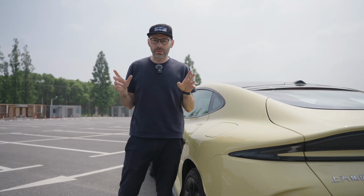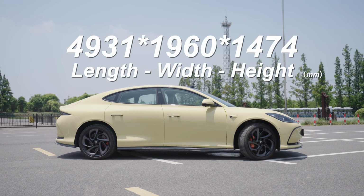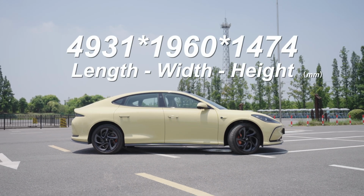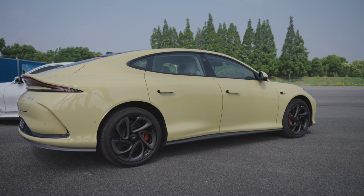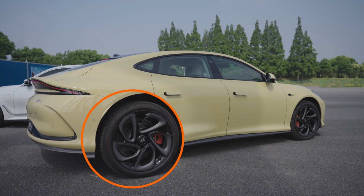But I want to just talk about the specs of this car in terms of the size. It's about 50 millimeters shorter than 5 meters, so it's a very big sedan. Thankfully though, it's got four-wheel steering, which means it's really easy to maneuver in and out of car park spaces.